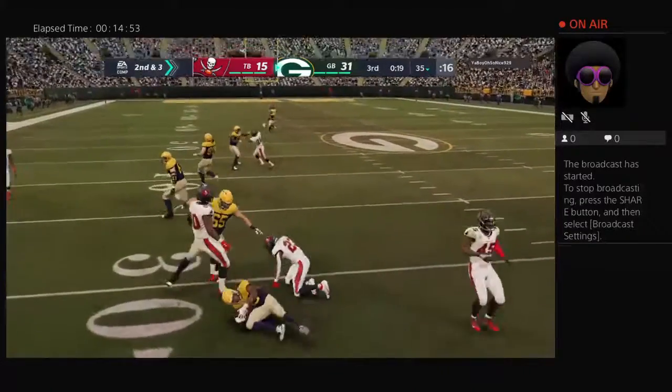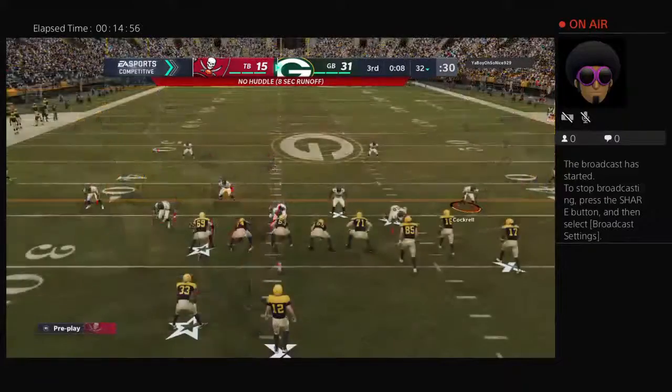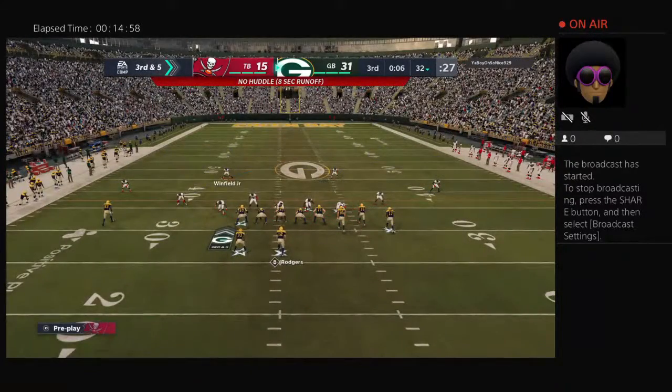On second down, it's Jones. And he'll lose yardage. Brought down at the 32. It'll go down as a 2-yard loss, and it brings up a third down.